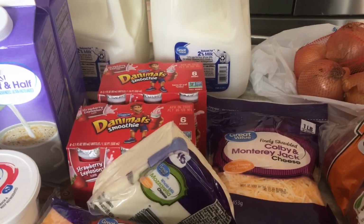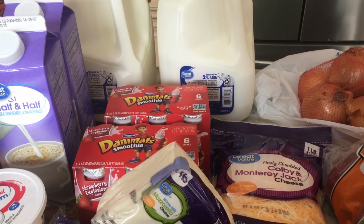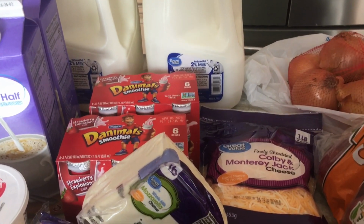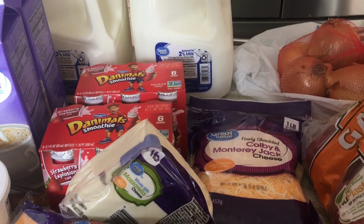I got 2 things of Danimals. My sons go through one of these each week, so this will be about 2 weeks, and then I have some yogurt sticks in the freezer, so we should be good for about 3 weeks with that.